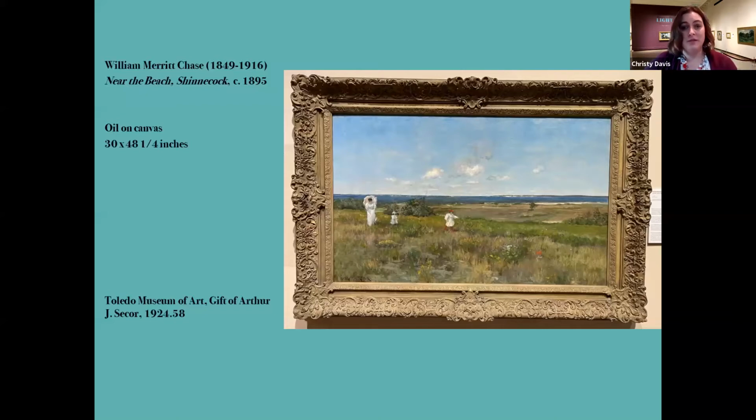This piece is on loan to us from the Toledo Museum of Art. And it's large and it's heavy. I was thankful that we had preparators to help us with the install of some of these larger pieces for sure.